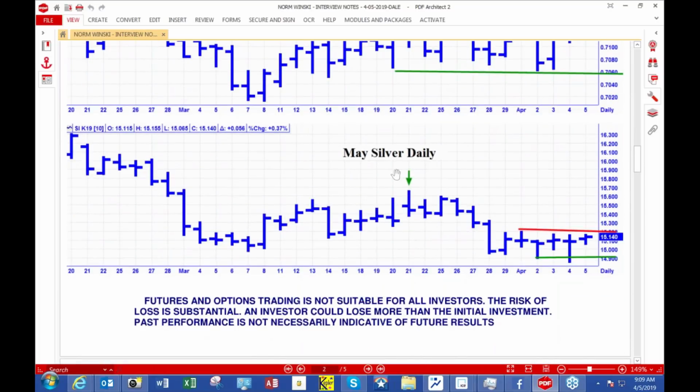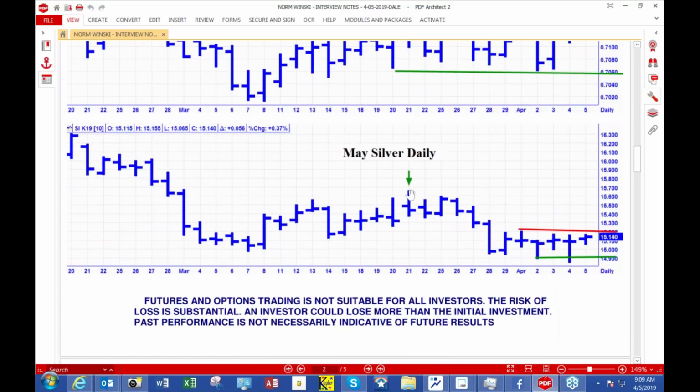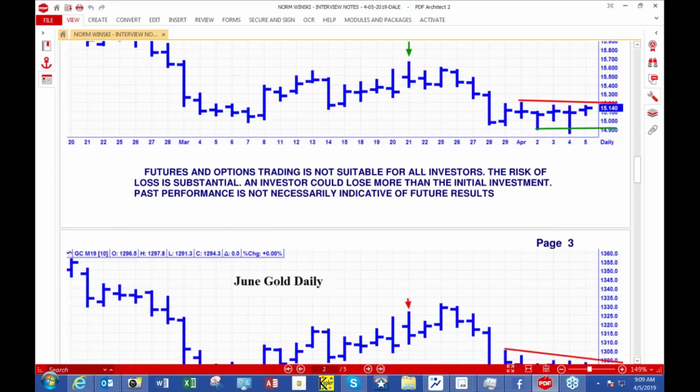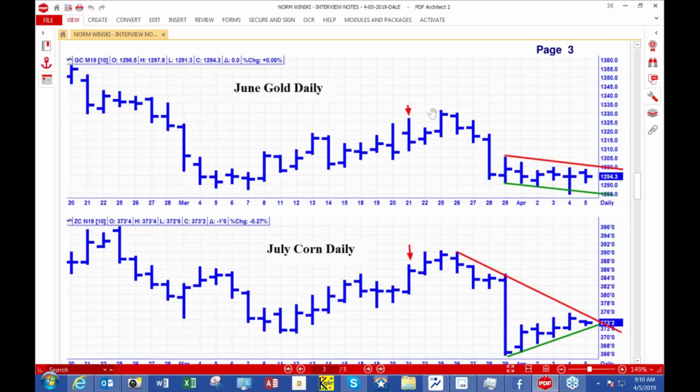We did that. Here's silver. I mentioned precious metals. Silver made a top there right on the 21st. Here's the commodity index. It's also in a narrow range. Here's gold. Gold was off a little bit because it did make a one-day top there on the 21st, but then a couple of days later went slightly higher, so possibly you could have got stopped out there. So I had to give that the red arrow miss.